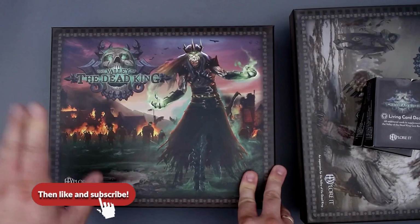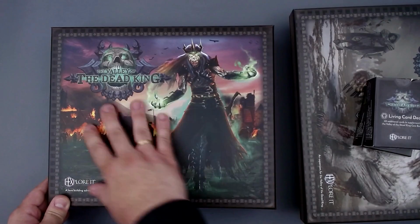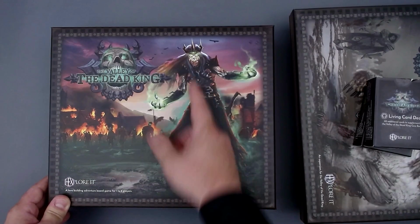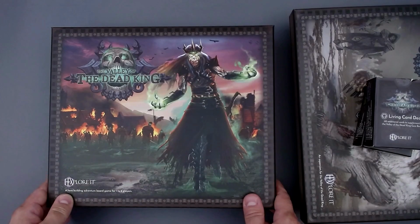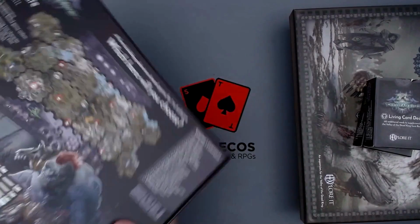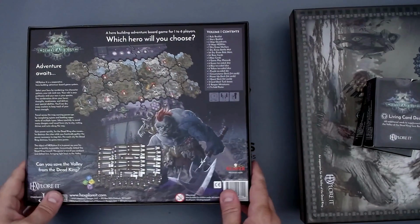Alright, so that's the Valley of the Dead King and the HEXplore series. The cover looks really cool. Just look at the Dead King here, and all these hordes of undead in the background with the burning village here. That looks really cool. Very nice. If we turn that over, this is so heavy. Seriously. For such a small box, this is really heavy.